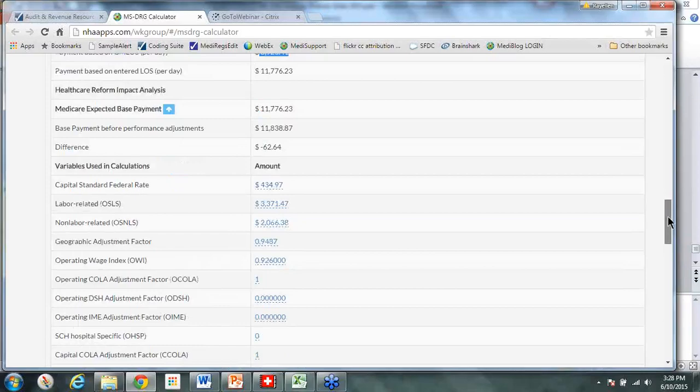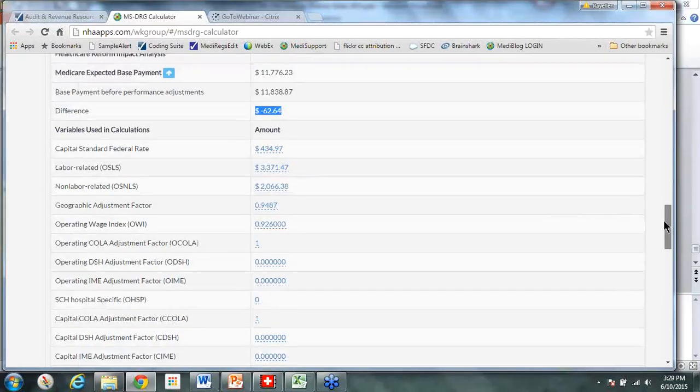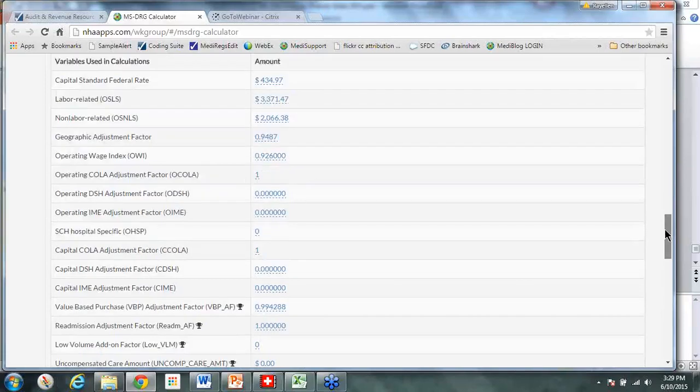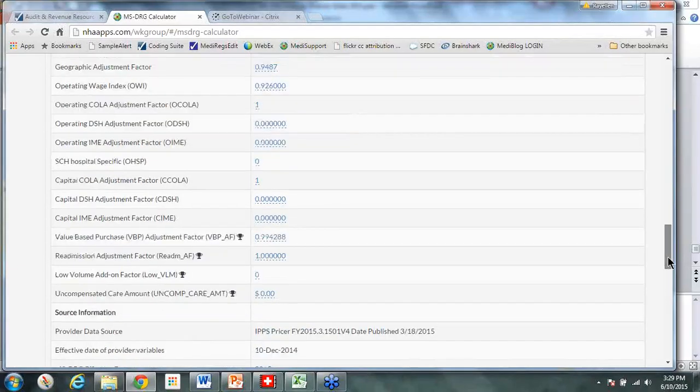Down here we see the variables. Here's a very quick snapshot of the up and down of all those ACA variables. This one's getting a $62 hit on this day. And then we have all the variables that were used in the calculation. It's here that I can change any variables that I want to perform that what-if analysis.